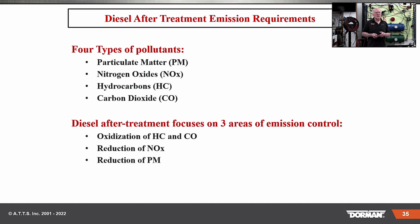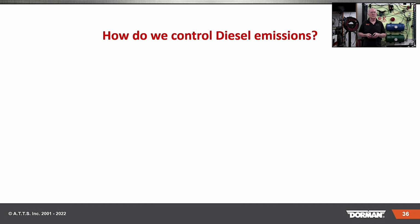Diesel aftertreatment: what are we trying to do? Particulate matter, NOx, hydrocarbons, carbon dioxide. That's what that engine is going to create. The aftertreatment focuses on three areas of emission control. We're going to try to get rid of the HC and CO. We're going to try to reduce NOx. And of course, reduce the particulate matter.